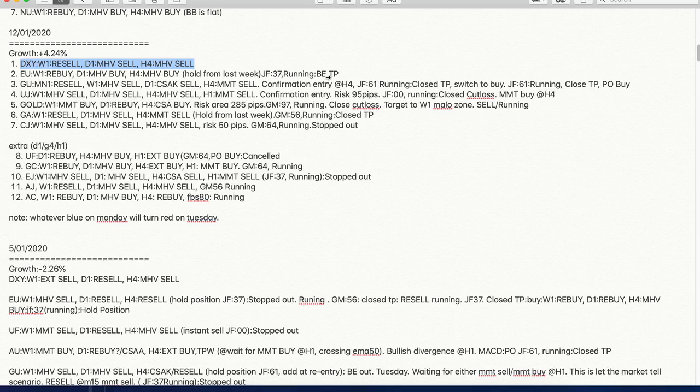So in detail, we have 1 TP, and 2 stop outs, and the rest are still running. So this is what I said. We followed a lot of trades from the team such as GCAT, AJ, ACAT. So what we're going to do this week is we want to avoid following too many signals from the team. Okay, so let's get started with this week's analysis.